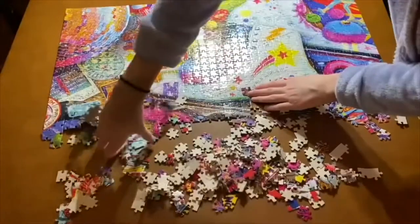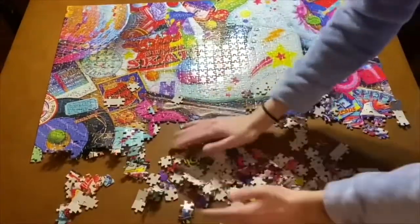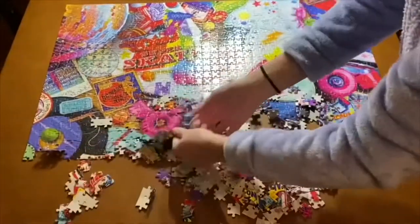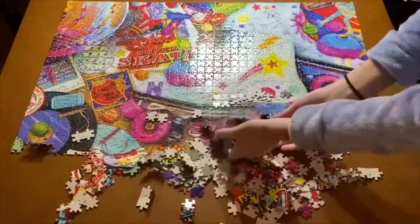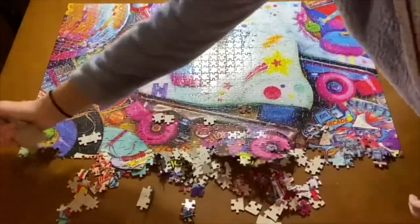I personally love Aimee Stewart's designs. They are super pretty and colorful, which is designs that I particularly like to do. So I was a little bit upset that we decided to sell this one, but I knew there was no need to hold on to it.